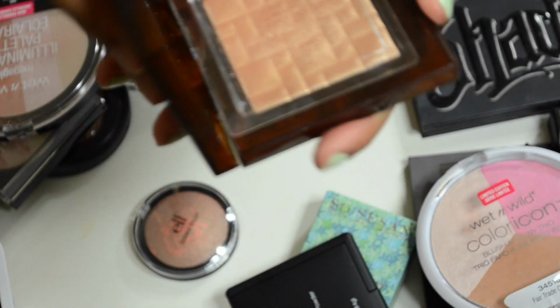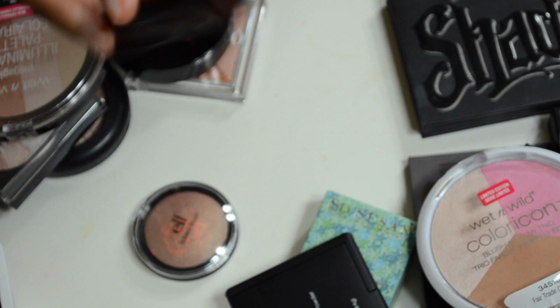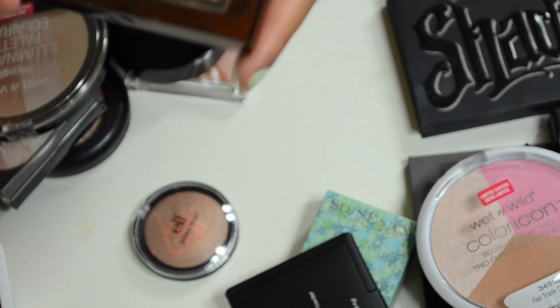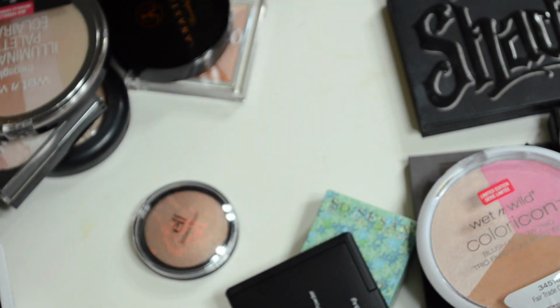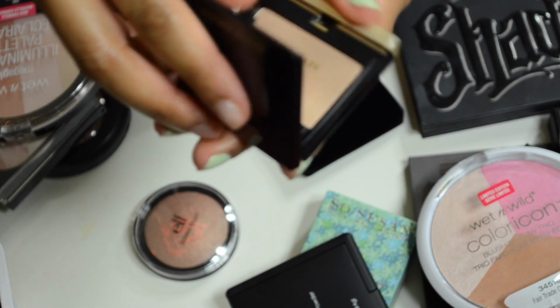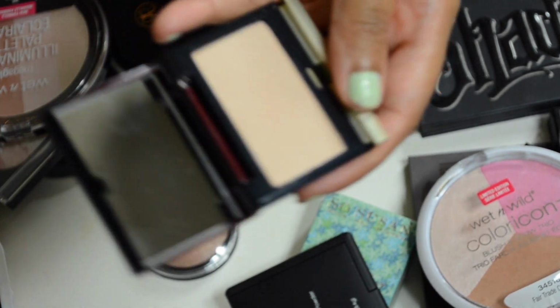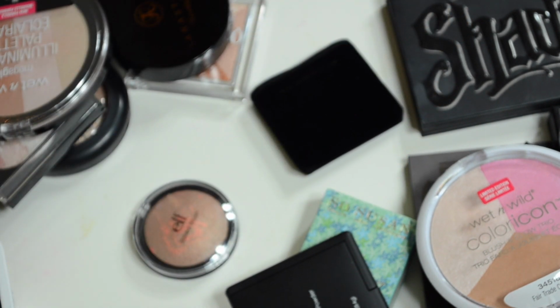Another new highlighter from 2015 is Bobbi Brown's Bronze Glow highlighter. Oh my god, this stuff is beautiful. So I'm going to keep this obviously. And again another new highlighter from last year is Kevyn Aucoin's Candlelight, and it's beautiful. Again, it's one of those natural but intense highlighters, so keeping this one.